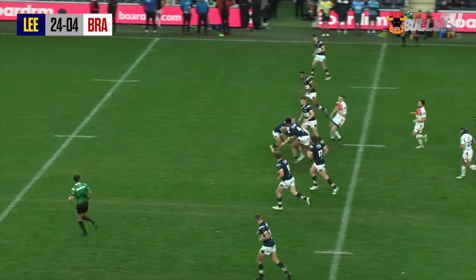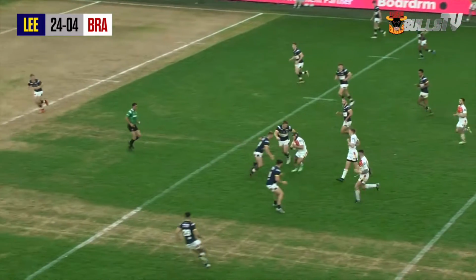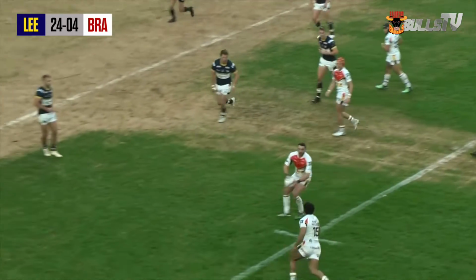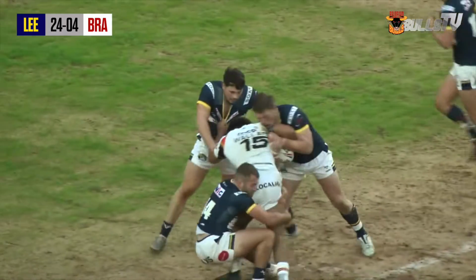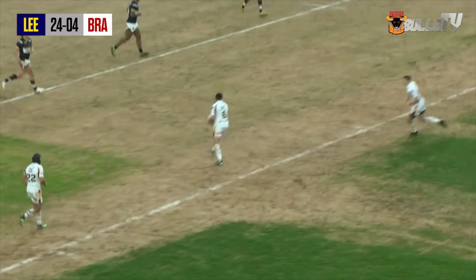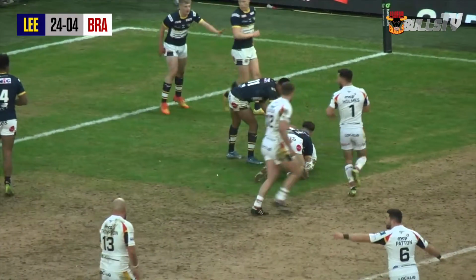Bradford. Be a costly mistake there. Could be a costly error from Lewis Roberts. Here goes. He's brought down 15 metres out from that Leeds line. Roby to Patton. Patton to Holmes to Flanagan Jr. They're on the last.